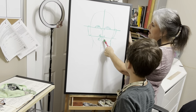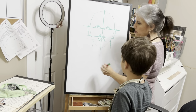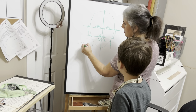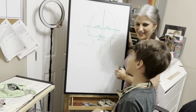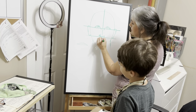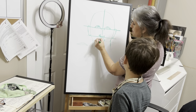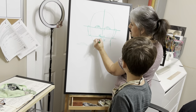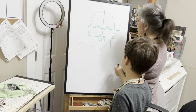All right, so some people have full lips and some people have skinny lips. Some people's lips look really skinny. But basically, everybody has a bow of some sort. And you want the corners to kind of go up a little bit because we don't want this person to be sad, right?